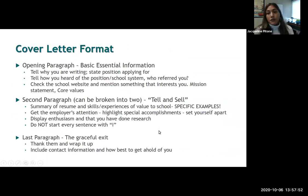So in terms of the format, and I'll also send some samples along as well, there typically are 3 paragraphs. The opening paragraph is really basic, essential information. I like to think of it as your objective and why you're writing in that initial paragraph. So you're going to state the position that you're applying for. You can include information on how you heard of the position, maybe who referred you, if there's someone directly in the school.